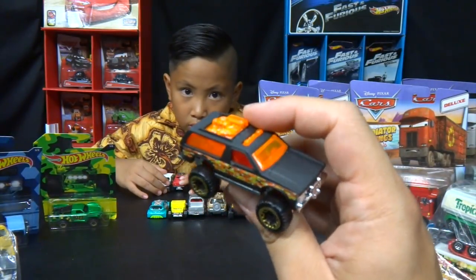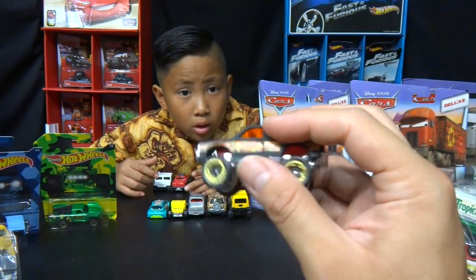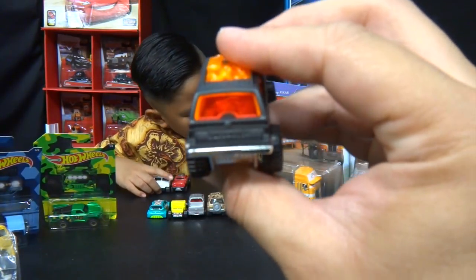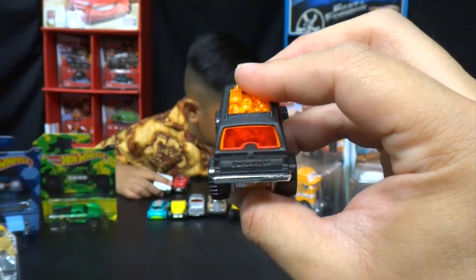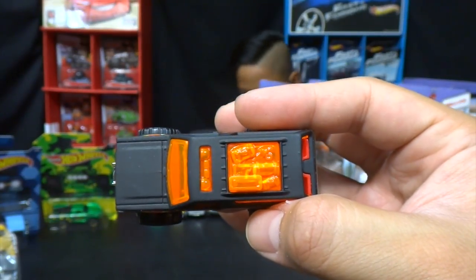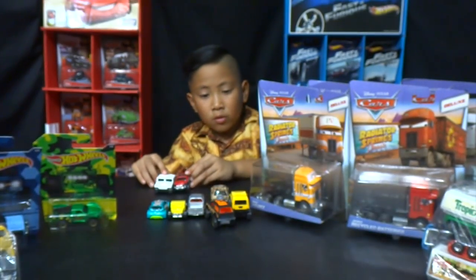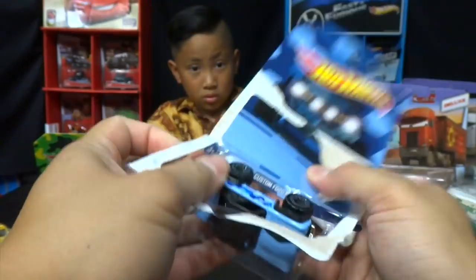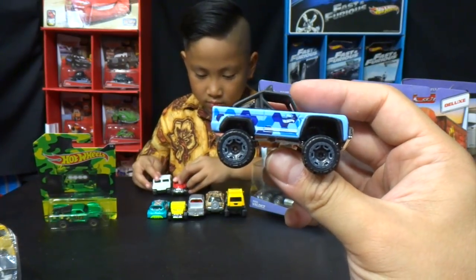Matte black, and you got this red and orange camo. That is nice. You got the open back, and there's stuff inside there. I don't know if you guys can see in the camera, but you got all that stuff up here on the roof. And here is the custom Ford Bronco. I like that. And this baby blue camo.